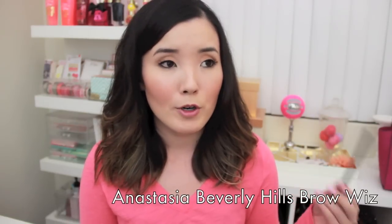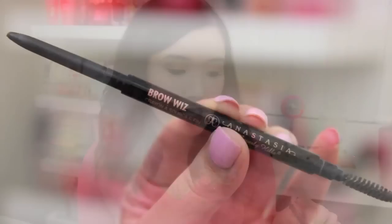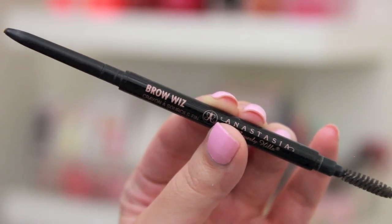This next one is a brow product that I'm sure almost everyone has heard about, and it is the Anastasia Brow Wiz. And not just heard about, but heard about over and over and over again. This is the Anastasia Brow Wiz, like I said, in the shade medium brown. I'm using it today. I pretty much use it almost every day now.